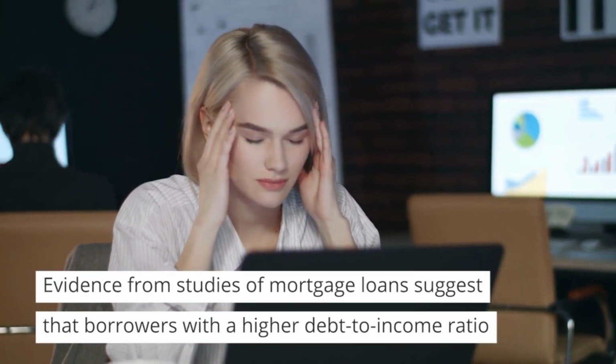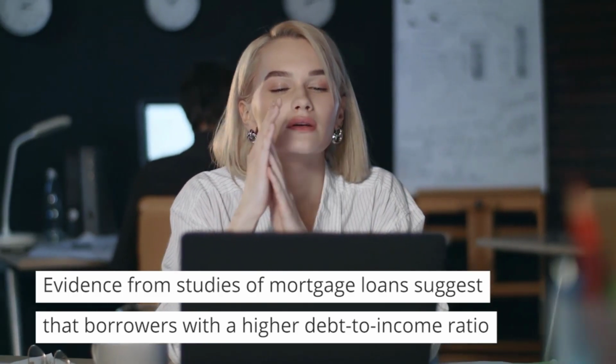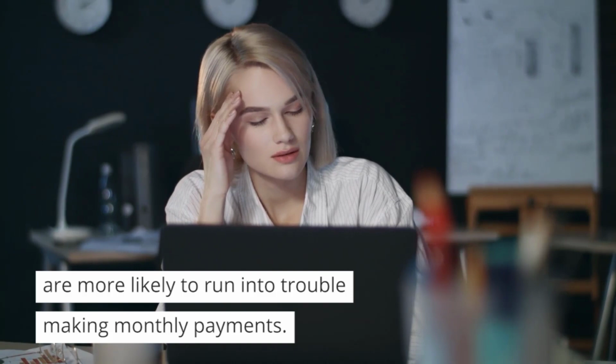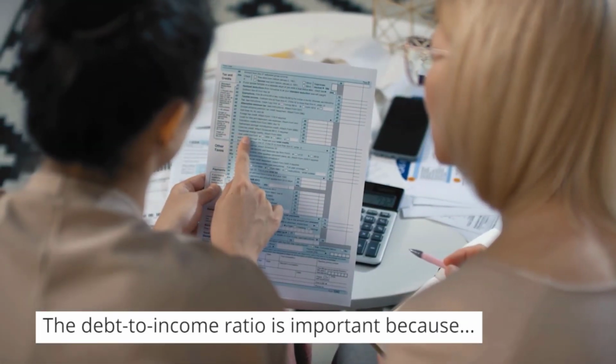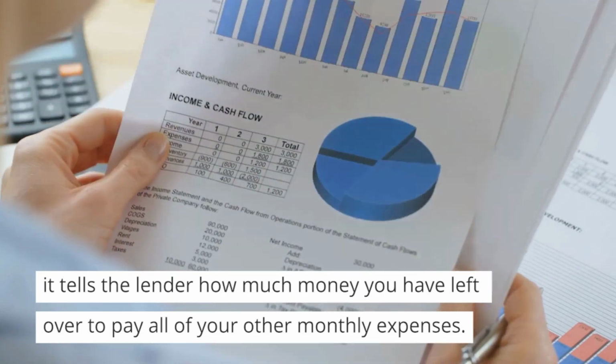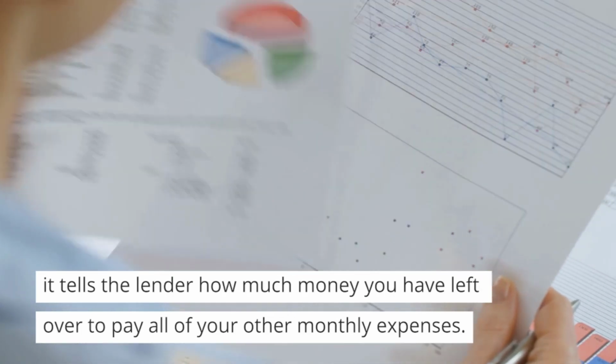Evidence from studies of mortgage loans suggests that borrowers with a higher debt-to-income ratio are more likely to run into trouble making monthly payments. The debt-to-income ratio is important because it tells the lender how much money you have left over to pay all of your other monthly expenses.